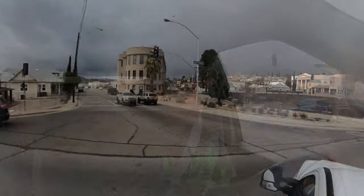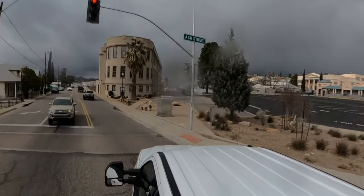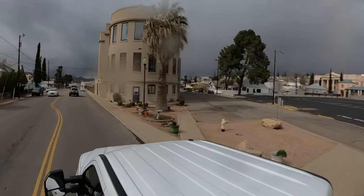So anyway, spent some time this morning working on a video, and now we're gonna head out to Roosevelt Lake, which is about 35 minutes away from here.